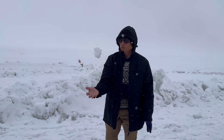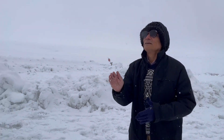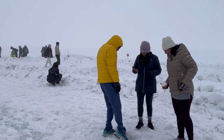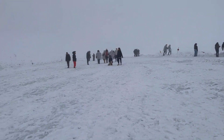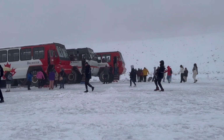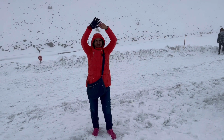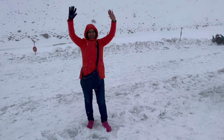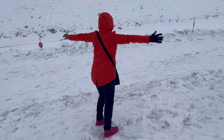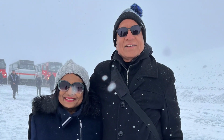Athabasca Glacier is about 800 feet thick. It has been gradually retreating, and it is said that since the 19th century it has retreated about 1500 meters. Currently, the place where the visitor center and the parking area are located was once part of the glacier.